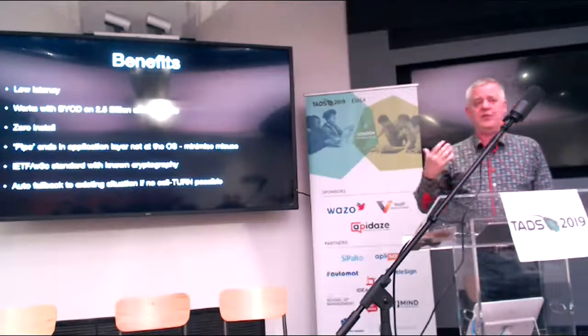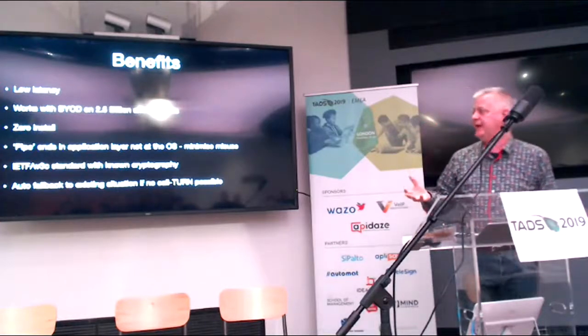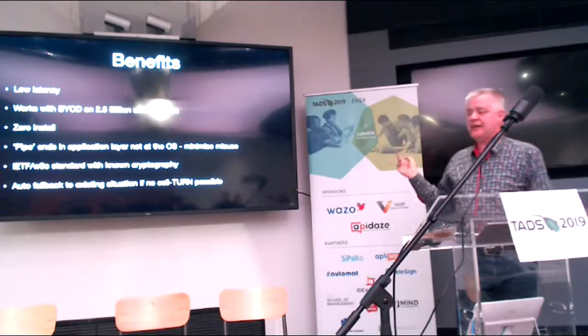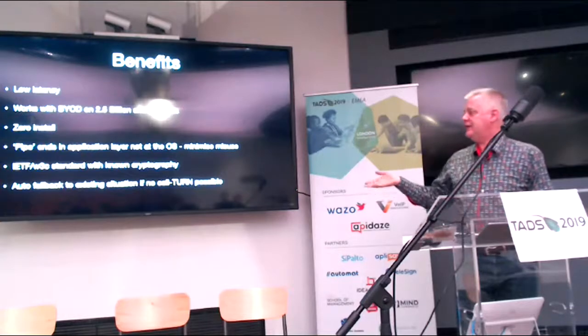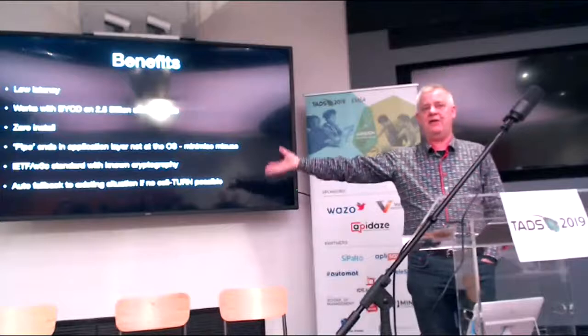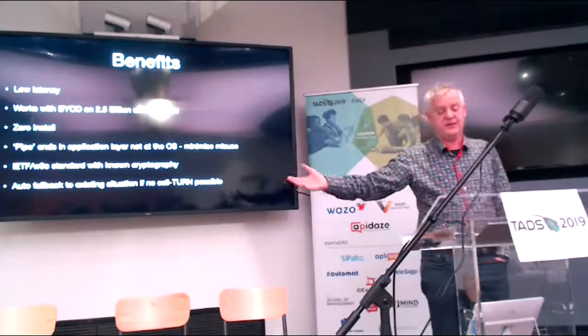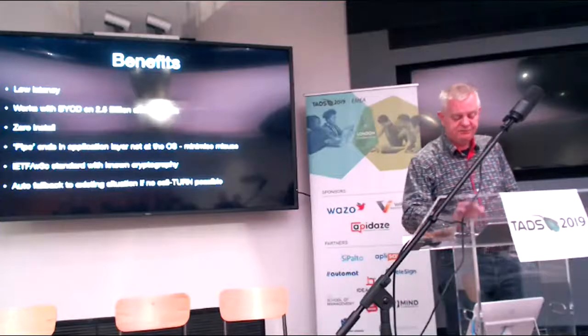It's not like we're making up cryptography here. This isn't new stuff. There's tons of deployment of it out there already. And like I said before, if this TURN server doesn't work, it'll just fall over to the old one, the external one sitting on the internet, and you'll get your 200 millisecond latency. So you haven't actually lost anything.